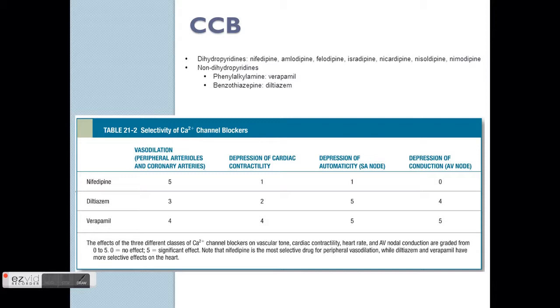Hello! For this section, we'll go through the other drugs which are also proven to be very useful in angina treatment. So the first one that we'll go through is called CCB, which is the calcium channel blockers. Bear in mind that the drugs for this section, I'll only be going through them very briefly because it's also being covered in other classes such as hypertension and so on.